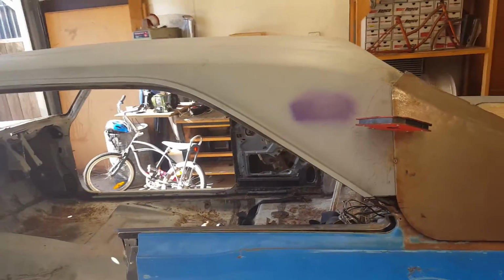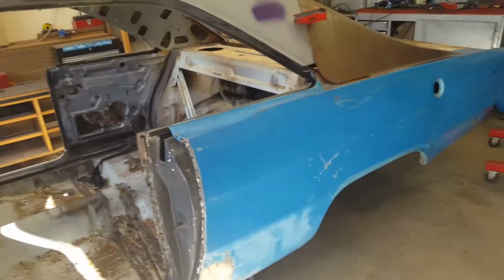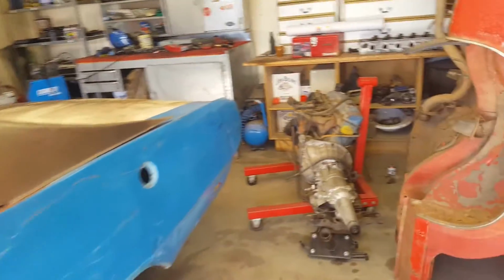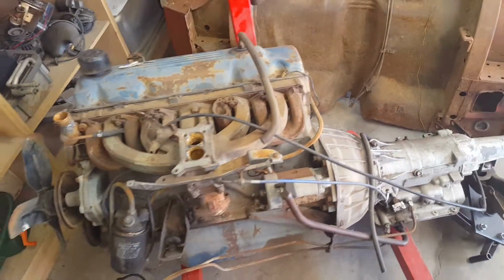and it was very, very poor. It was quite damp. The original engine, the engine gearbox that came out of the car, I should say, is this here.